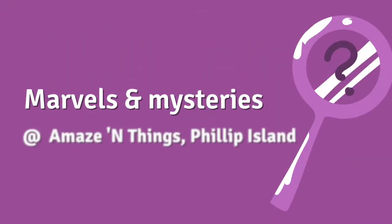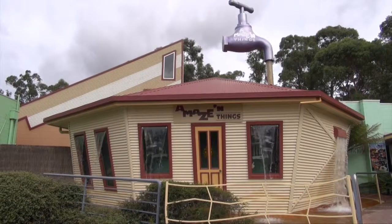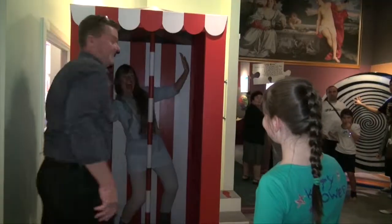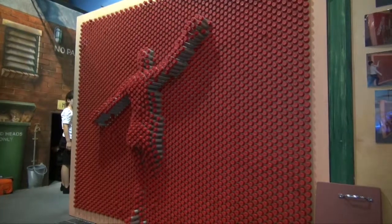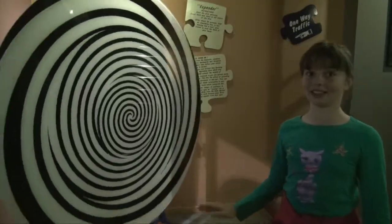My name is Sophia and I'm 10 years old. I'm at Amazing Things at Phillip Island. Amazing Things is a place full of magic, tricks, images, illusions and mazes. It's all about fun. I feel like I'm getting hypnotised.